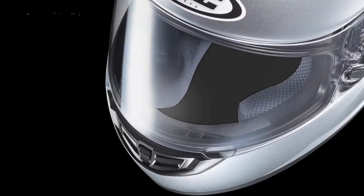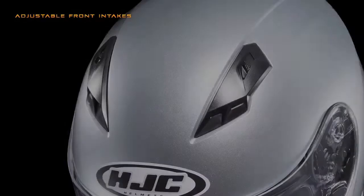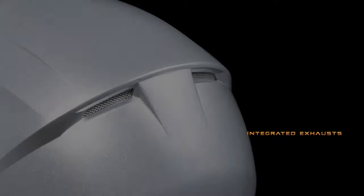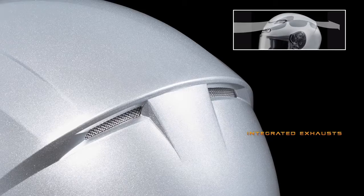Relief from big summer heat comes thanks to the advanced ventilation system, comprised of a large adjustable chin bar vent and two adjustable front intakes linked internally through two integrated exhaust vents, allowing internal heat and humidity to flow up, through, and out.